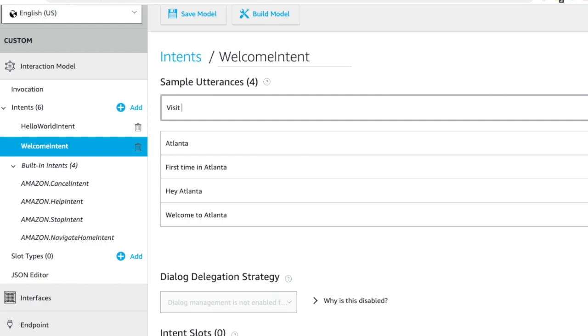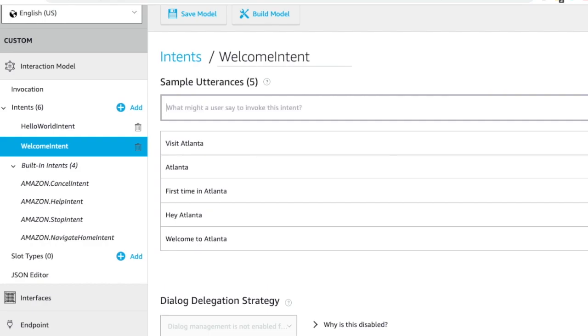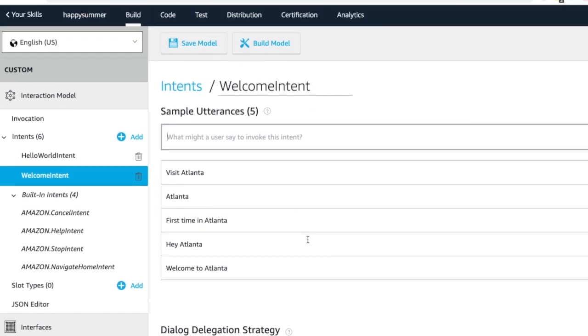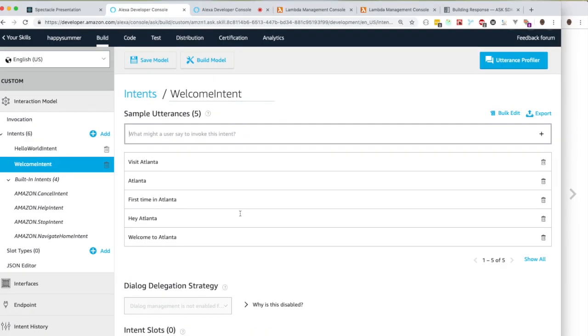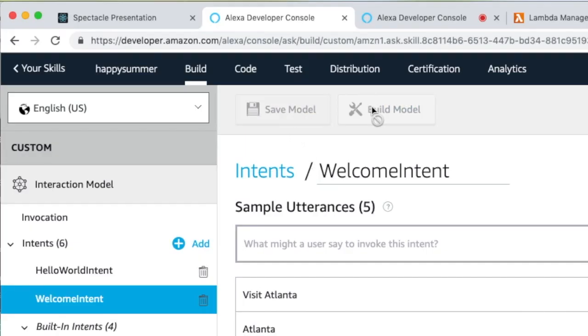Again, I'm not good at utterances, guys. I'm sure you can come up with better ones, but this is what I'm hoping the user is gonna say. For now, we only want to have one user, which is definitely me. But if you're building something for customers, you need to think about every single possible case that your business needs to handle. Once we create that intent, we're gonna go ahead and build our model.